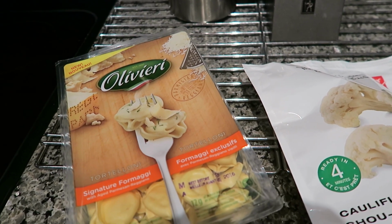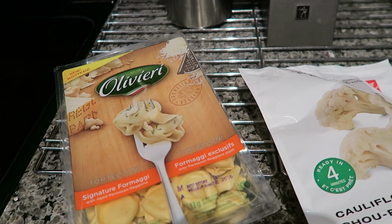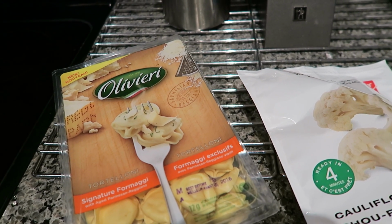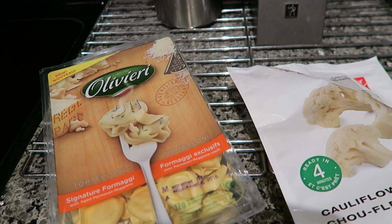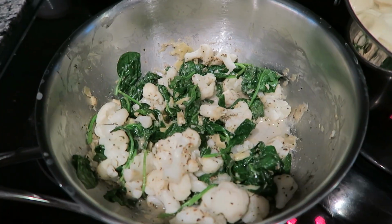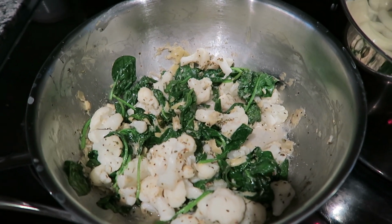I normally use pesto, but the tapenade seems so much lighter, so I decided to go with that and give it a try, and I really, really like it. The flavor is amazing. I think I'm also going to dump a bunch of spinach in the sauce because I have a ton of spinach left. So here is the sauce, and then I'm just going to ladle in the tortellini.